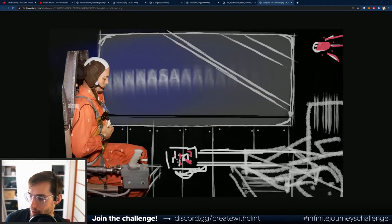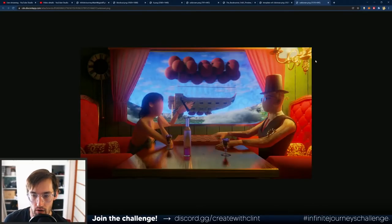Ooh, Bouncy Hippo. Nice little steampunk work in progress. It almost looks like stop motion or claymation or something like that. That's going to be sweet. I'm down for this train ride. Bouncy Hippo, good stuff.